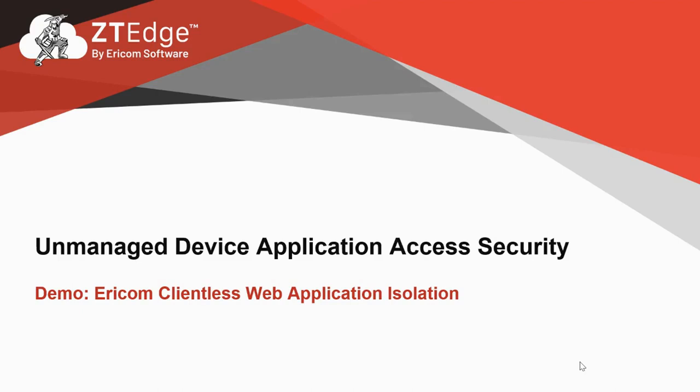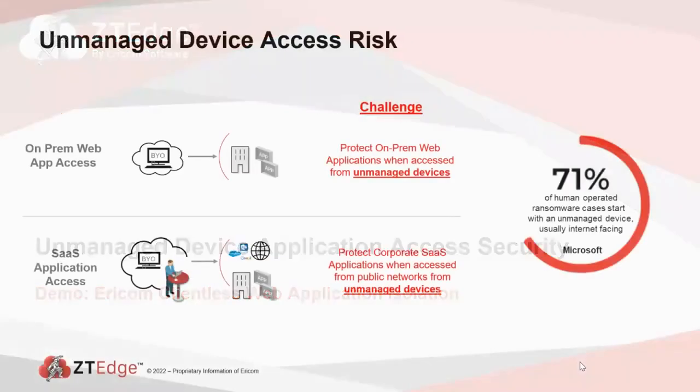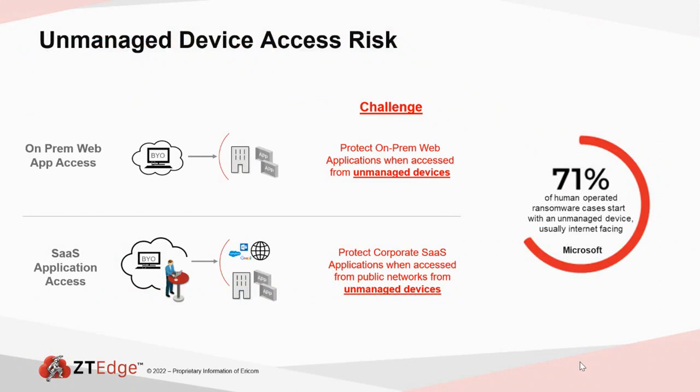A key theme in many of my customer meetings over the past year has been around unmanaged device security threats, or the so-called third-party access risk. Especially during COVID, when many employees are working at home and many third-party consultants and contractors need access to corporate applications and data, both in the cloud and on premises, to be able to do their day-to-day jobs, but they're working from unmanaged devices. As we know, this is a huge risk. In fact, Microsoft recently reported that 71% of ransomware cases were initiated by some sort of unmanaged internet-facing device.